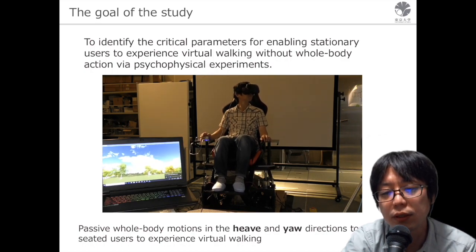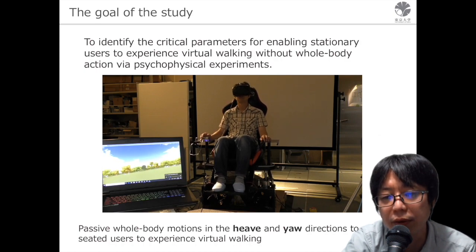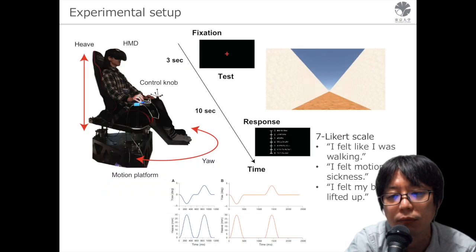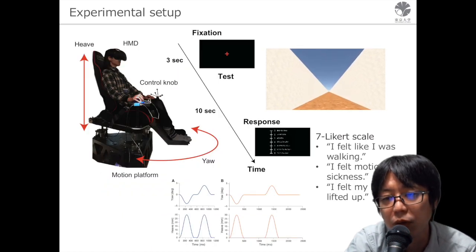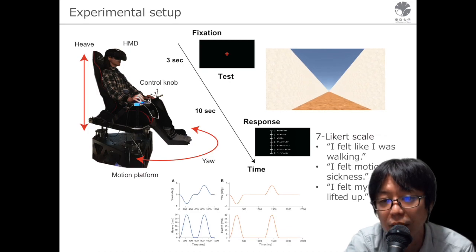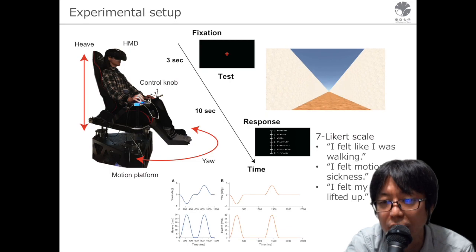So the goal of this study is to identify the critical parameters for enabling stationary users to experience virtual walking without whole body action via psychophysical experiments. The stimuli of the body motion were presented using the 4 degrees of freedom motion ride simulator. Participants are seated on the motion ride simulator and then wore HMD and earplugs. The task of the participants was to grade their level of agreement with the statements: I felt like I was walking, I felt motion sickness, I felt my body lifted up.